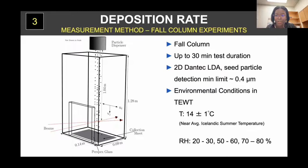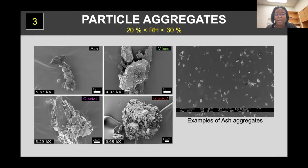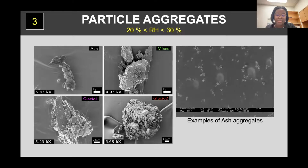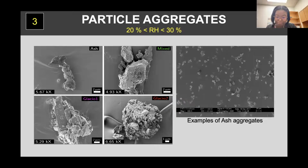So the particles would be dispersed inside the sealed container, and where the beams intersect at the center of that sealed container is where the velocities were measured. But in addition to that, adhesive tape on SEM stubs was also positioned at the base of the tunnel for a few minutes during the fall column experiments, just to collect some of the aggregate deposits to see what they look like. And so when we sent them back to the lab to image these particles, this was what they looked like. And what we can see here is that at low relative humidity, the aggregate deposits were actually very complex.